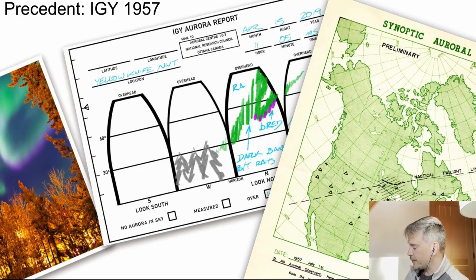There is precedent for having citizen scientists contribute to data collection. The International Geophysical Year, the IGY of 1957, they gave out little paper pads where you could draw the aurora and send these in like postcards to central locations that put this data together in IBM punch cards and early computers with vacuum tubes, and they created synoptic auroral maps of sightings and locations. This is before any satellites were getting imagery from space.